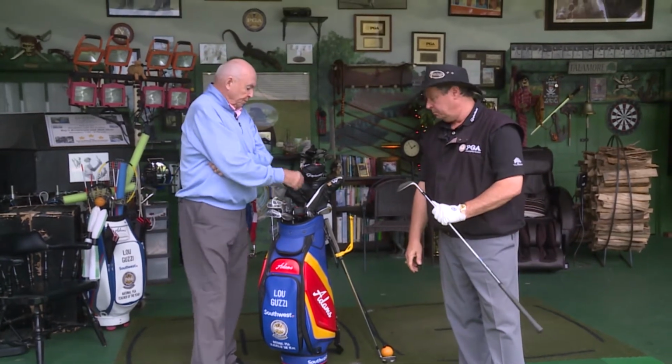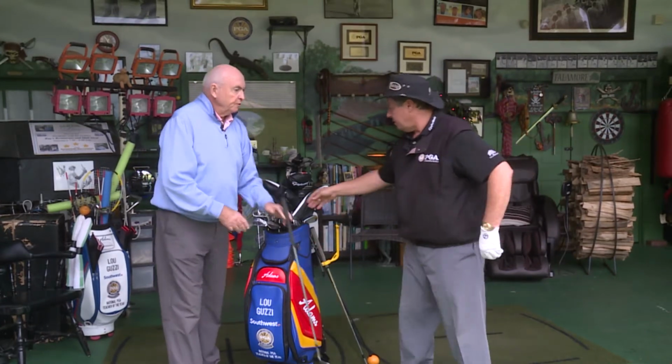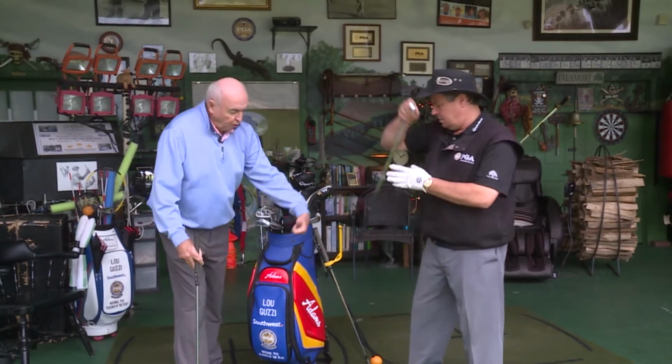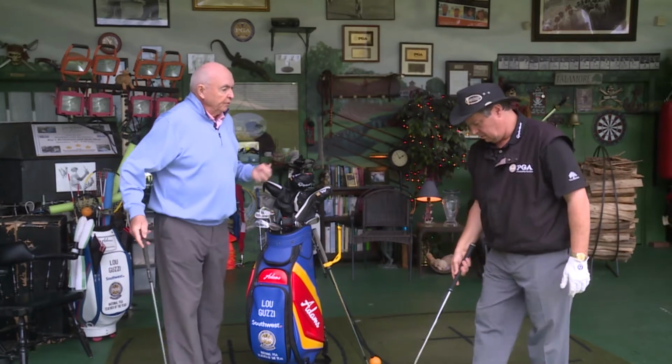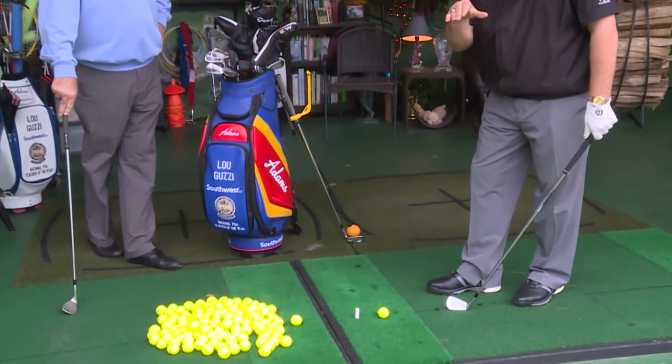Now you're using the sand wedge, but the same principles are involved whether you're hitting with a sand wedge or 9-iron, or maybe some people on a longer chip with a 7-iron or something like that. That's right. So I have a 7-iron here. I'm going to do the exact same thing. Now the ball's going to come out a lot lower.